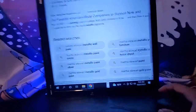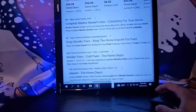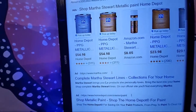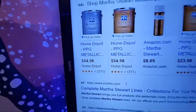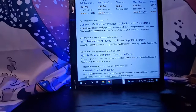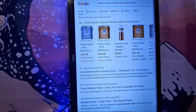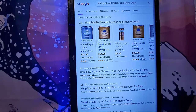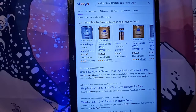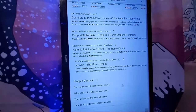So when you click on that for the Martha Stewart, you'll notice when you go over to Home Depot, it's now replaced by the PPG, not PPJ, my fault. PPG, that's what it's replaced by now. Because something happened with the contract with Martha Stewart and Home Depot, some contract disagreement or whatever, and it got replaced by a company called PPG. And like I said, I told you, a gallon of that is going to cost you around $54.